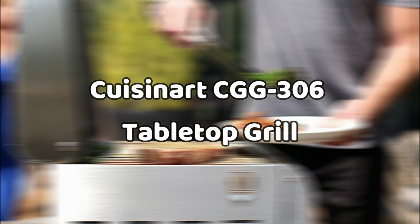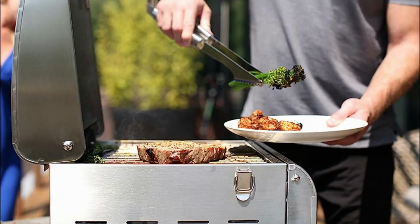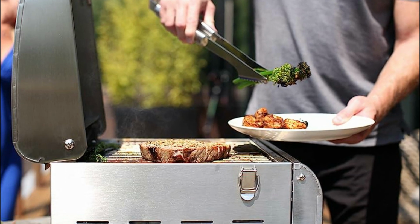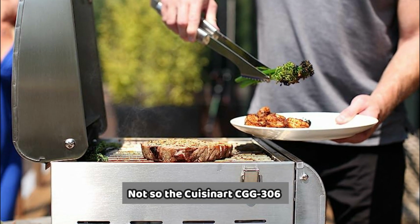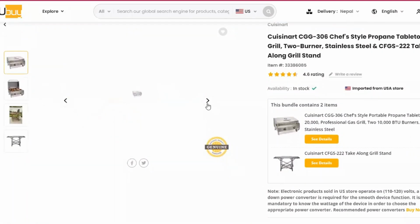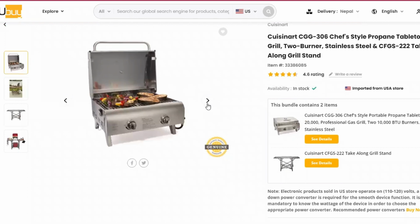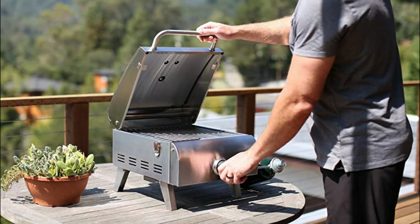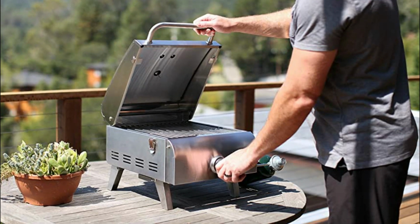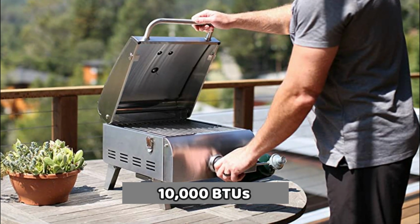Cuisinart CGG-306 Tabletop Grill. Sometimes people get the impression that portable grills are overly inexpensive and basic. Not so with the Cuisinart CGG-306. That's because most of this grill is constructed from premium stainless steel with sturdy welds and rivets. The 2 stainless steel gas burners generate 20,000 BTUs, each consistently producing 10,000 BTUs of heat.